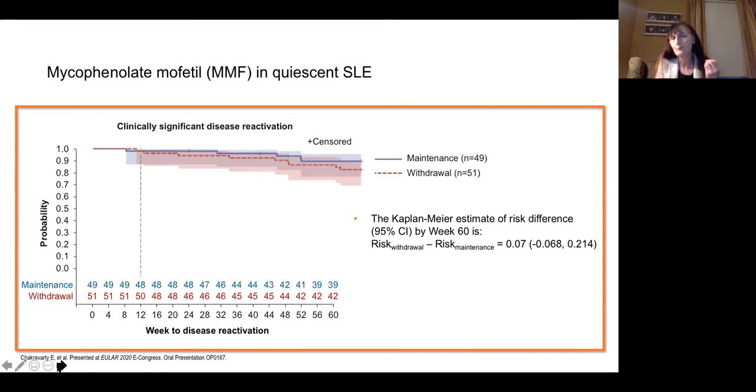You could take home your message that there's a small price to pay if you withdraw mycophenolate in someone who's stable with quiet lupus, inactive lupus for a long time, a small price to pay of a small flare rate over and above if you didn't withdraw. So that is the difference at the end of that study of 60 weeks between the blue maintaining and the red withdrawal. And that has changed my practice.